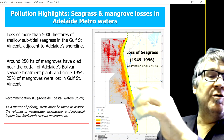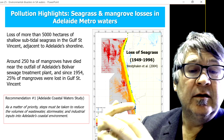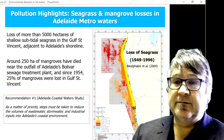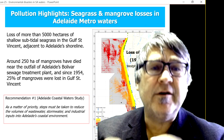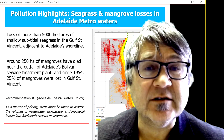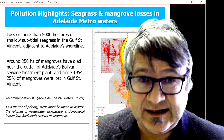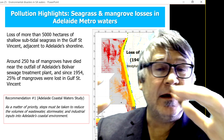And here's a little map showing you the extent of seagrass losses over time. Okay, and there's lots of information that you can find on the internet. And maybe just one comment. It's very tricky to regrow seagrass, because seagrass beds actually stabilize the sediment because of the roots, okay, and the canopy.